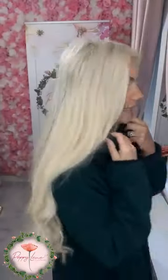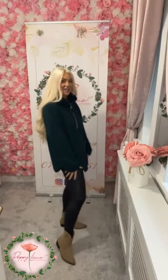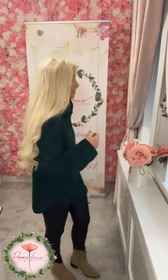Next one, girls, is your stunning pine green. So again, this always gives me Christmas vibes. That lovely pine green color, again, in contrast with the black, is absolutely fabulous. So wear it over the likes of your PU, wear it over your jeans, wear it over your Zadie pants. Whatever way, girls, you choose to wear this, it is just absolutely beautiful.